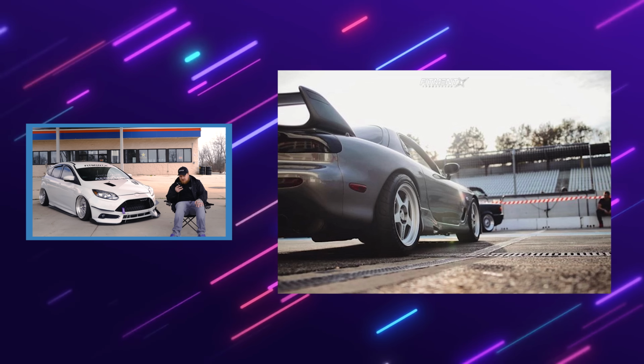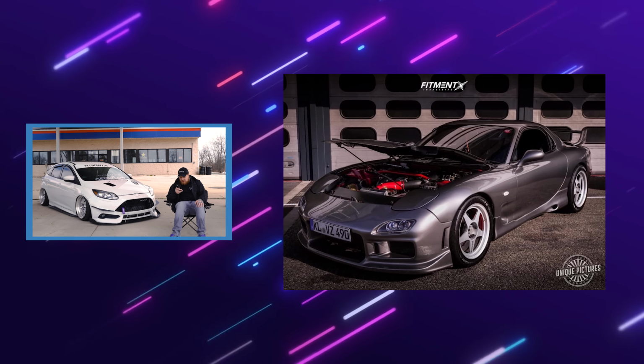Why is there just a picture? There's just a picture of a building in here. It's beautiful. It's absolutely beautiful. But this RX-7 is godly. Oh my God, does it look good.